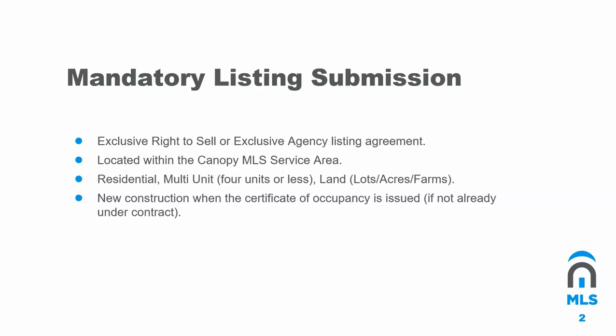The property type is either residential, multi-unit, 4 units or less, or lots, acres, and farms. Canopy MLS also accepts other property types such as commercial listings for sale or lease and residential rental listings, but those are not mandatory for submission. New construction becomes mandatory for submission when the certificate of occupancy is issued, if it is not already under contract.